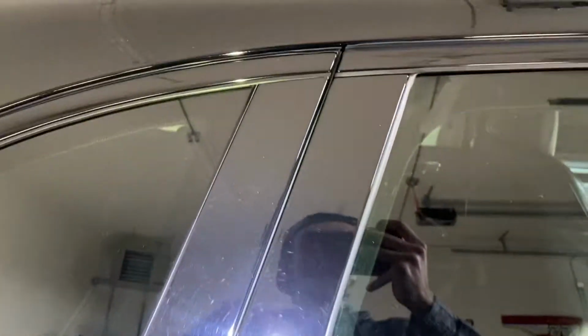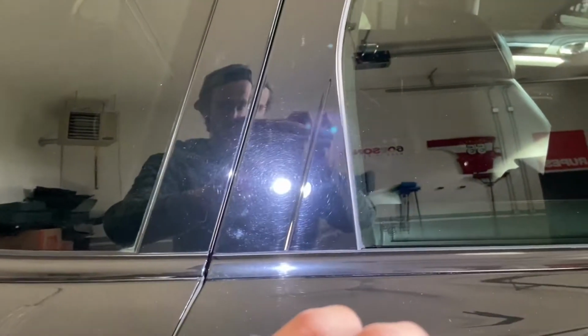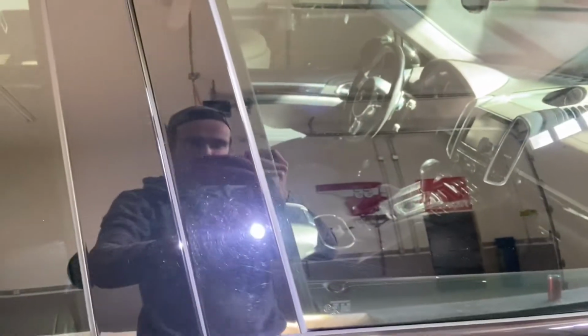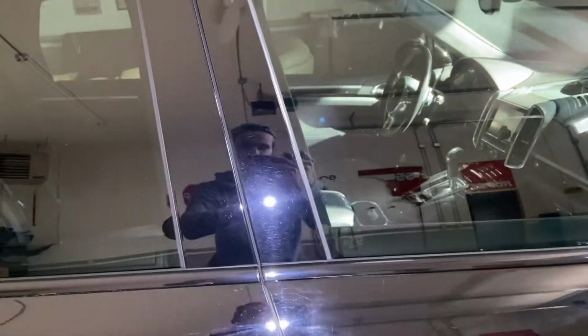The B pillars, or C pillars, I'm sorry, are pretty severely scratched up and swirled up. Same thing with the B pillars. The driver's side is actually much worse than this side as far as the pillars go, but the entire vehicle looks like this. So we have our work cut out for us.